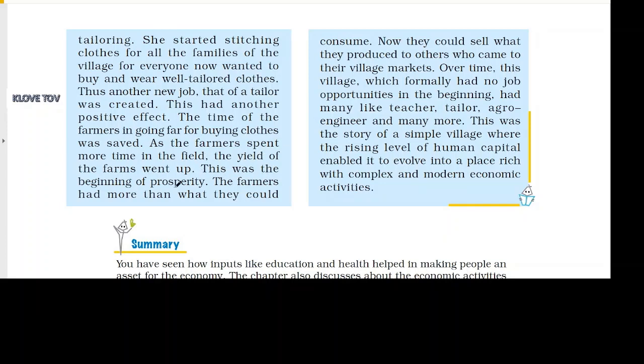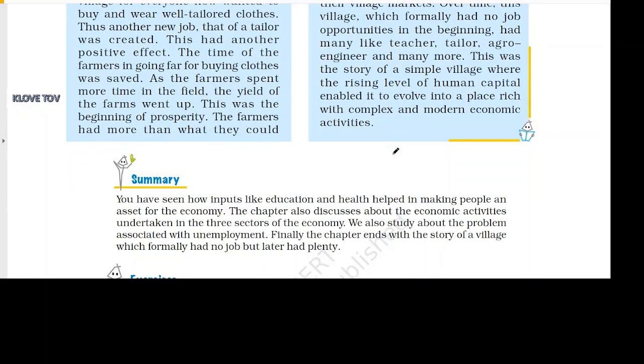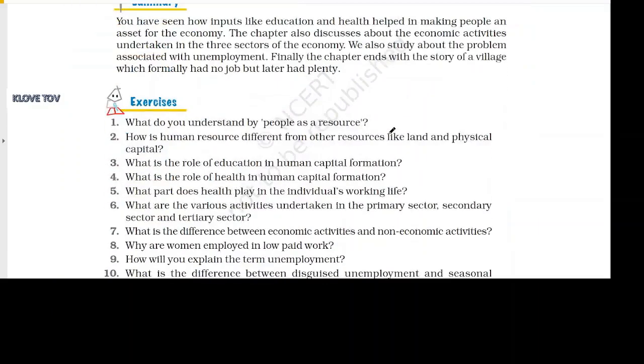This was the beginning of prosperity. The farmers had more than what they could consume. Now they could sell what they produced to others who came to their village market. Over time, this village, which formerly had no job opportunities in the beginning, had many, like teachers, tailor, agro engineer, and many more. This was the story of a simple village where the rising level of human capital enabled it to evolve into a place rich with complex and modern economic activities.